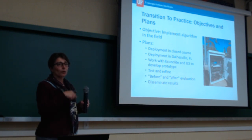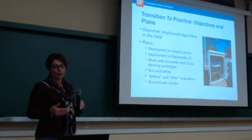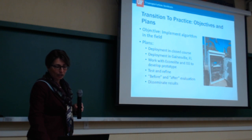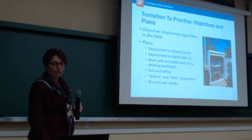Of course, for us to deploy, we have to test the algorithm under many different scenarios, which is where we are right now. And the objective is to have, in the end, an evaluation of before and after, how the intersection worked before and how it works after.